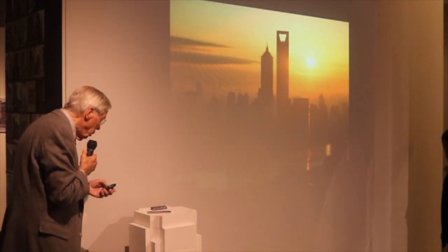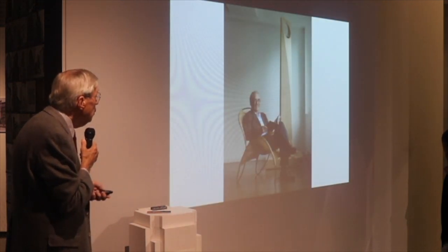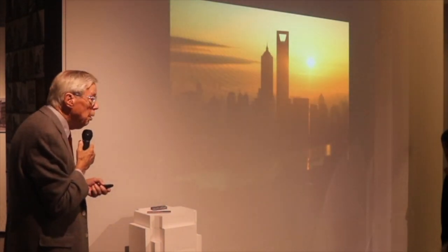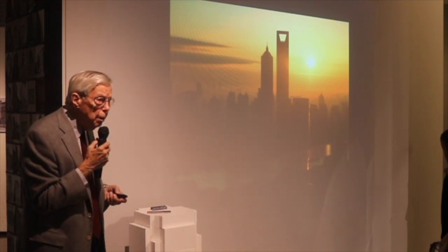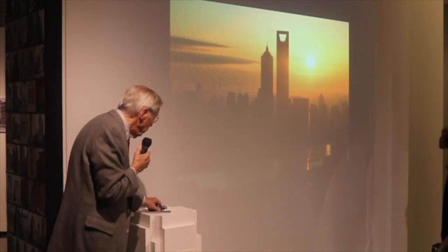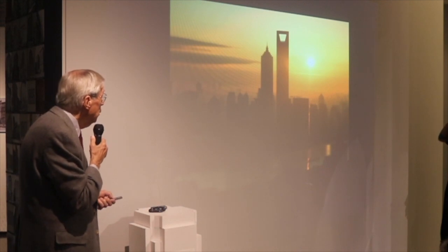So the finished project looks like that. You notice in this early rendering there's a round hole at the top, but it wasn't built like that. That's because the mayor of Shanghai said, it looks like the rising sun of Japan over Shanghai. We're not going to have that. So anyway, Bill, or someone, came up with a better way to do it.